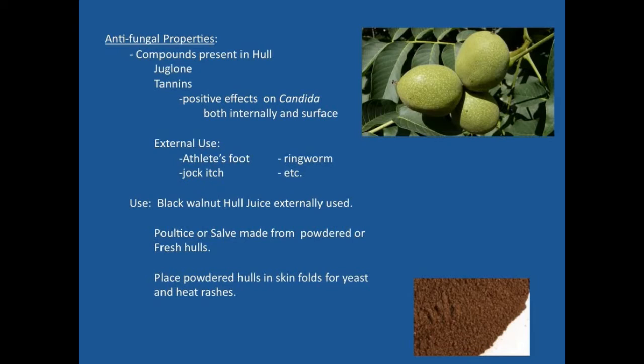So in things like jock itch and other things like that, you can place the powdered hulls in the skin folds. Typically, it happens in people who have more adipose and more folding skin on their bodies, that creates an environment where funguses can set up camp, yeast can set up camp. But just letting it slide in and putting that into those folds can help to break down those fungal and yeast infections in those places, as well as heat rashes.